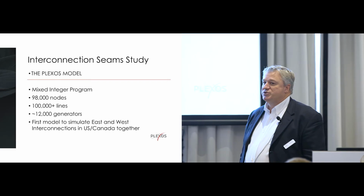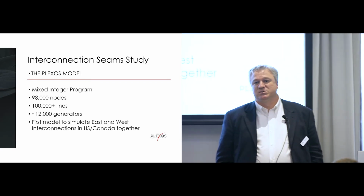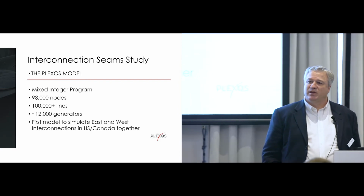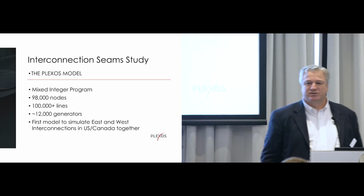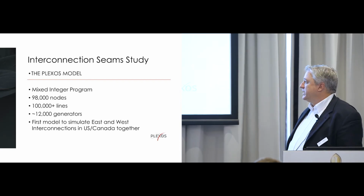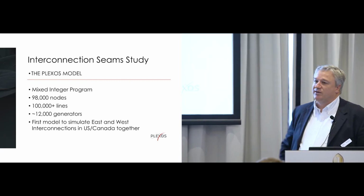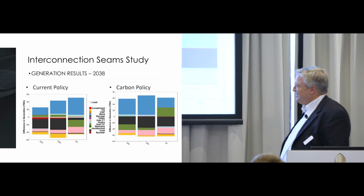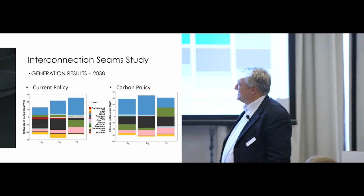The total generation capacity for this east-west grid is around 380,000 megawatts of generation. So it's a pretty big grid. Yeah, and you know, they threw in Canada just for fun. All right, so what kind of results did they get out of this?